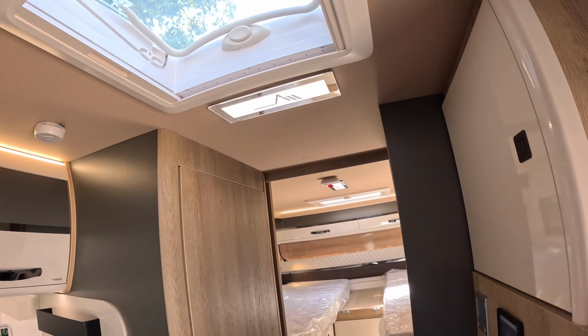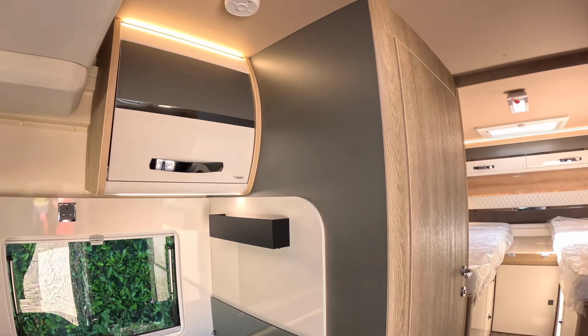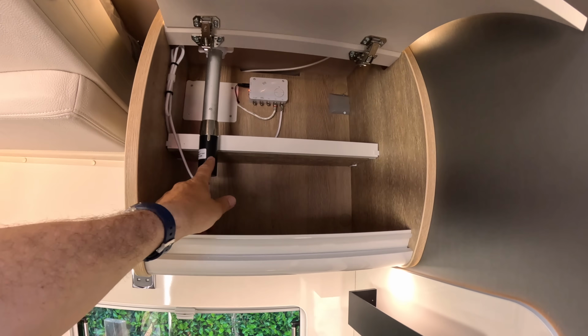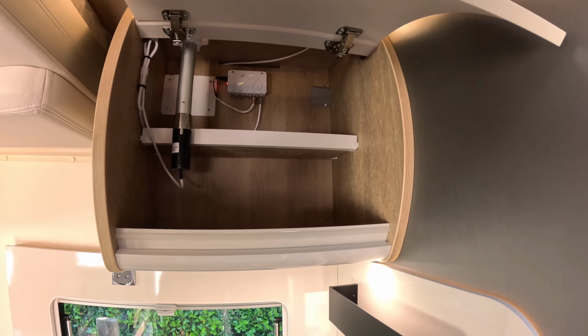Skylights down through the centre, and if we come right on around, we've got the kitchen over here, again, with bits of storage about the place. That, I think, is for the antenna, so you can move the antenna around on the top. That's what that is.